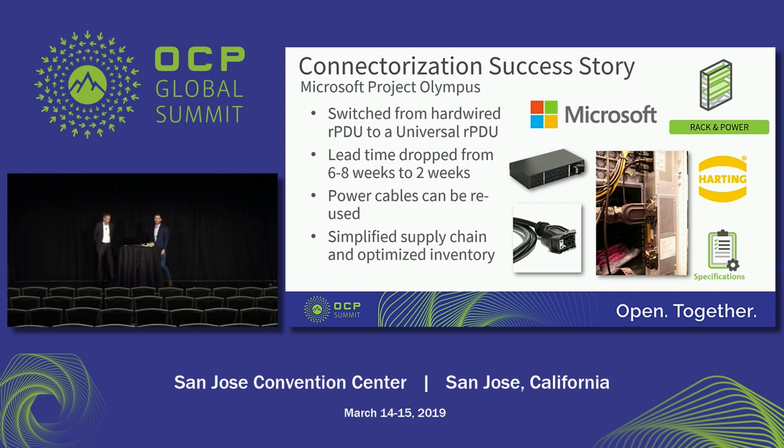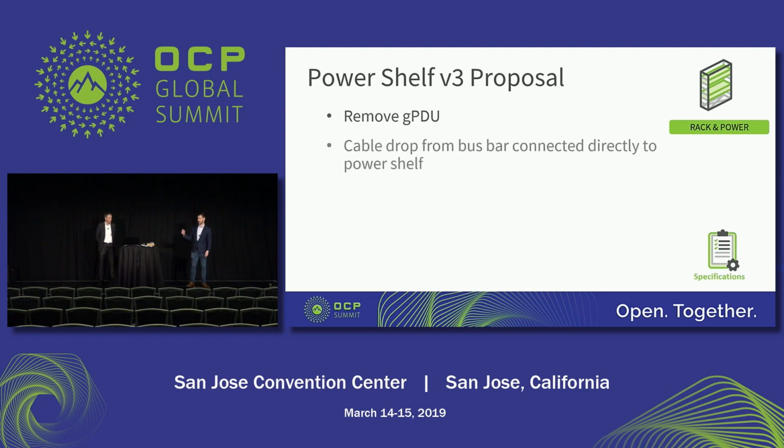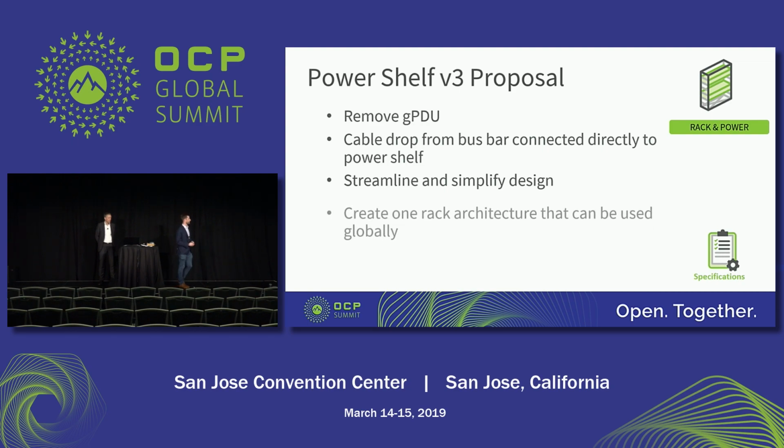Simplifies supply chain, optimizes inventory, which I've already talked about. So this is what we're proposing for the PowerShelf V3. You get rid of the PDU. I'm not really an expert on this, but the PDU electronics can be placed into the PowerShelf. Have a cable drop that goes down from the tap-off box of the bus bar directly into the PowerShelf. It'll streamline and simplify the design, and create one less point of failure in the PDU.